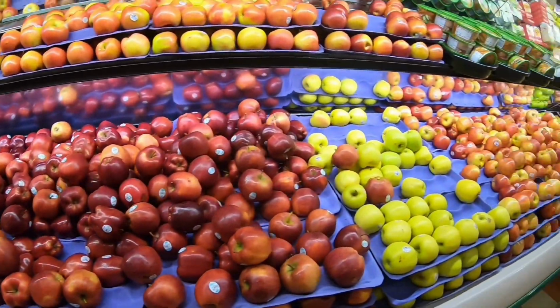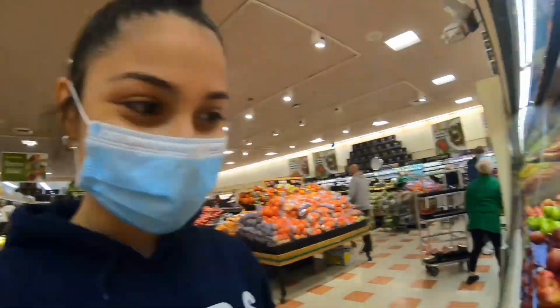The most crucial part of the grocery. Apples.